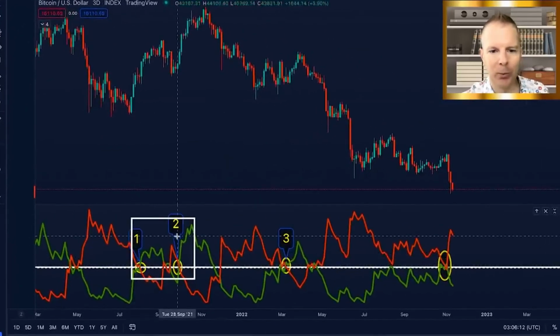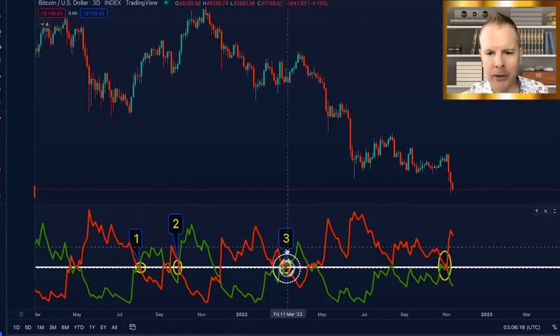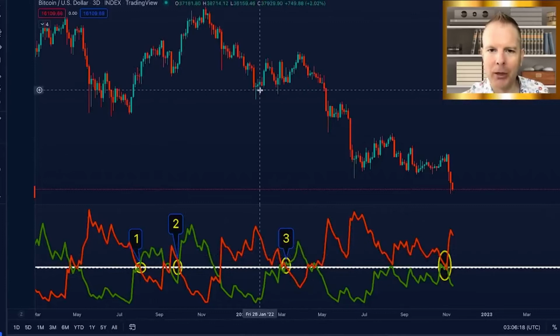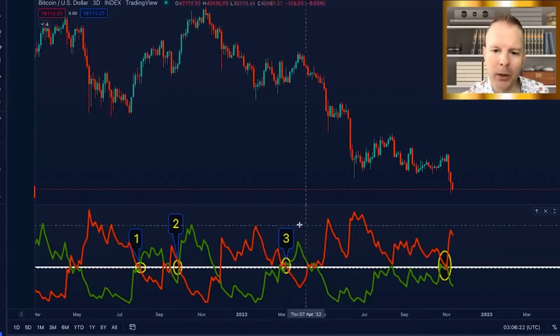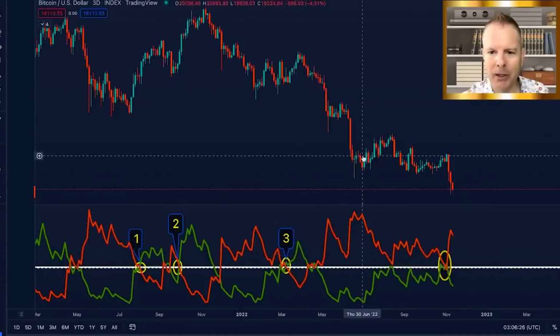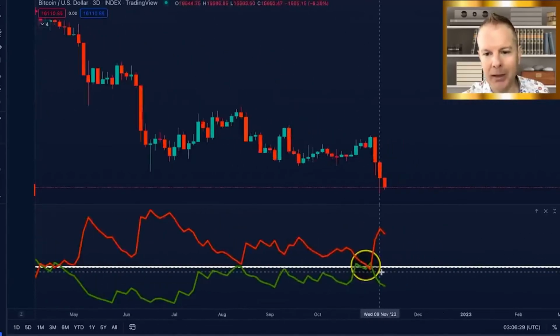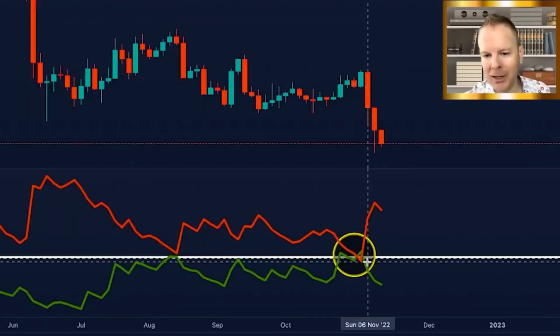We've had a couple points of green back in 2021, and our last point of green was this little rally from about 30K to 48K. That was the only point in 2022 in which the bulls were in control. The rest of the time, the bears have been in control, and right now they have a pretty hefty hold, a stranglehold on the market.